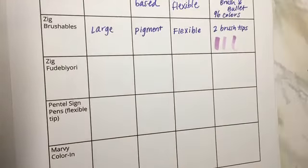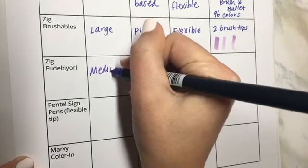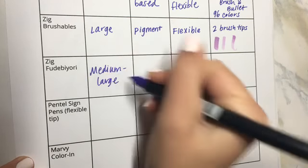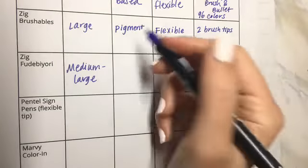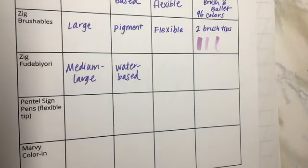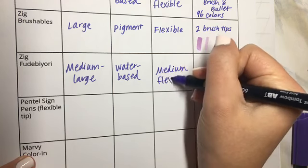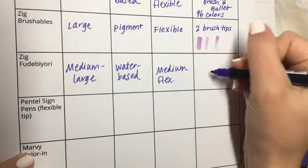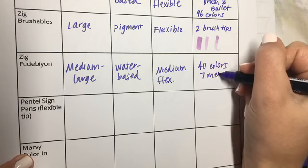So to fill out the chart for the one we just looked at, the Zig Fudabiori, they are medium large. They're not quite as big if you look at the thick strokes compared to the other ones that we did. These are water-based, the non-metallic ones. Remember those metallic ones that we showed you yesterday of the same brand? The metallic ones are not water-based. The flexibility is medium flexibility. And they have 40 colors, 7 are metallic.